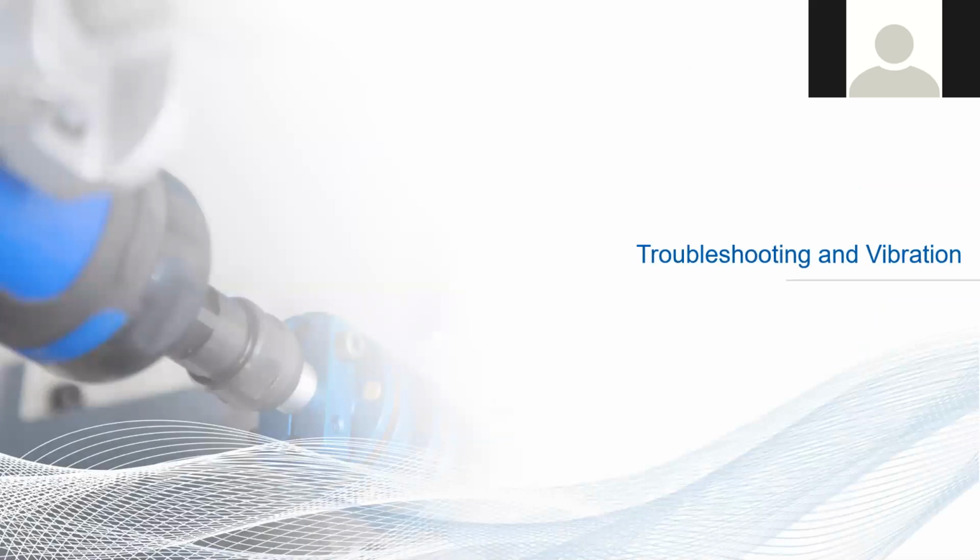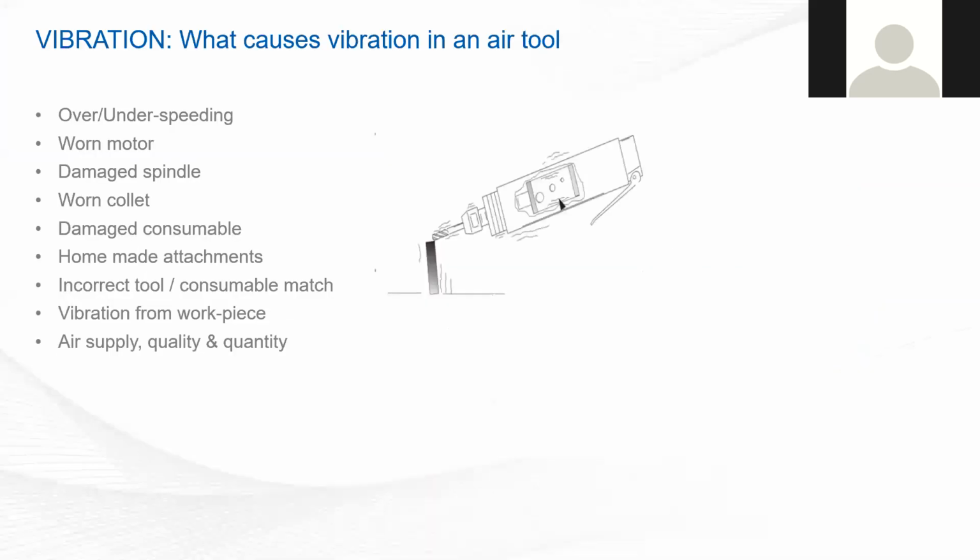Troubleshooting a vibration is next. So we're going to go over some problems that are commonly seen with air tools, and then we'll discuss a little bit of vibration and how that plays into air tools. Vibration obviously can cause a lot of problems, and here are a few reasons why. Over and under speeding. Every tool comes out with a certain RPM range that it's supposed to be running at, and if we are running the tool, let's say, at 120 psi instead of 90, that tool is going to be running faster, which is going to be damaging the tool. Running 120 psi is also going to lead to a lot of vibration, which is going to damage the bearings and cause problems down the road.